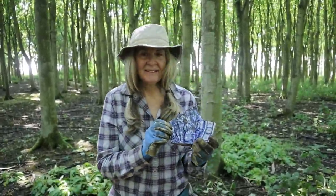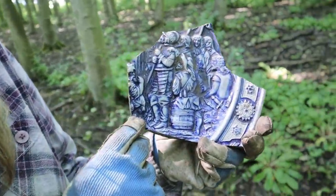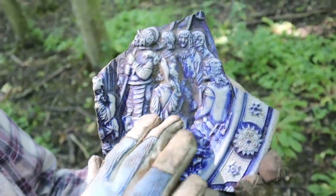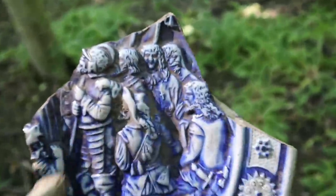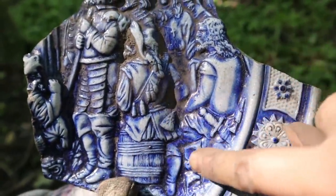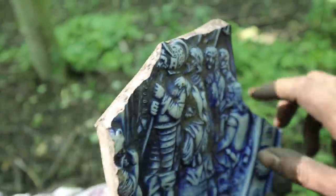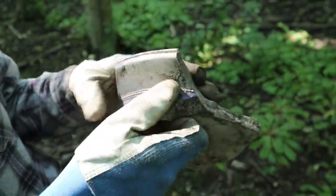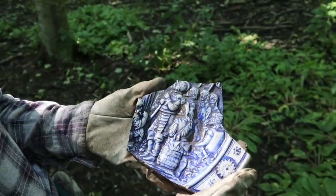Fantastic. This has got to be the most impressive piece of Westerwald we've ever seen. Okay, so this is German stoneware, but look at the pictorial on it. It is incredible. Look at these knights and people and their faces. They're knights with armour. There's someone sitting on a barrel, and look, there's a sword there. Someone on their knees down here, and someone with a hand on someone else's shoulder. It's part of a huge platter, isn't it? That must have been amazing.